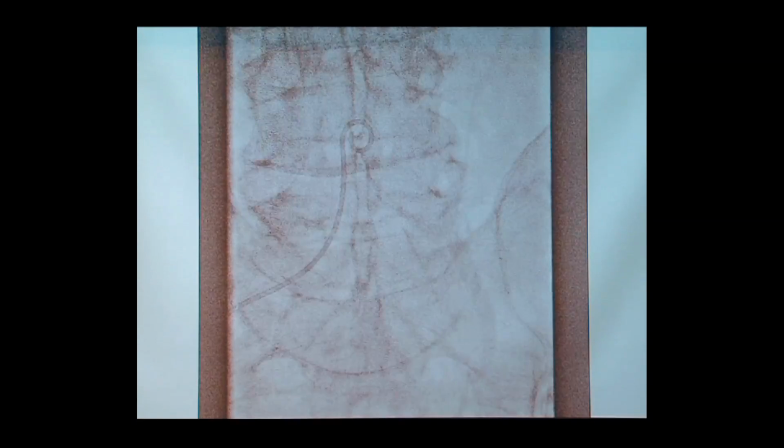And then if you look at it, that's the artery through which we went. You can't even see the site where we went through. So essentially, this is the level of technology we can use.